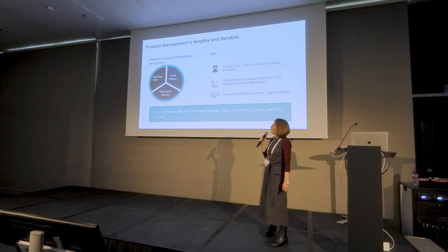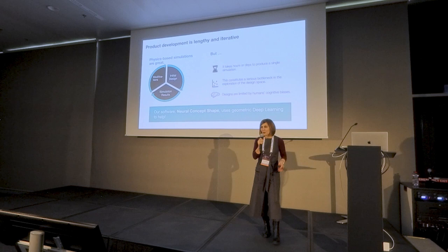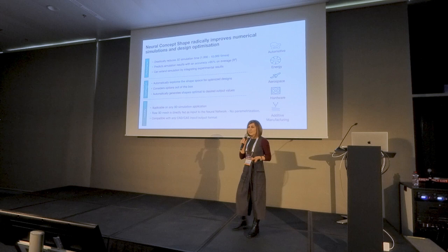So if you're a mechanical design engineer, you must be aware of the long simulation hours being a bottleneck in validating your design. And actually, we're here for that. Deep learning can help you with this. Basically, if you train a network on historical simulations that you have already, then you can drastically reduce the simulation time, but you can also automatically search the design space for the best design alternative.